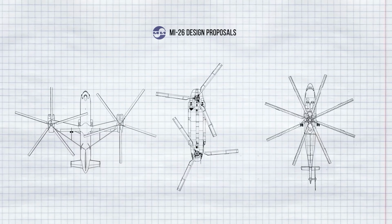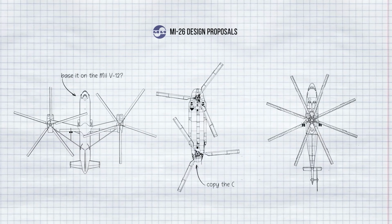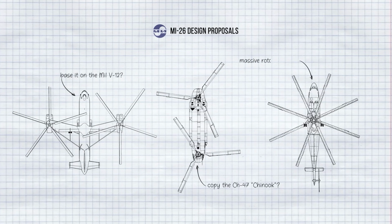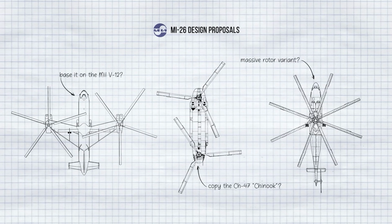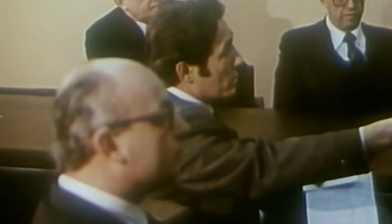There were 3 proposed variants: a twin rotor variant similar to the Mi-V12, a copy of the Chinook with twin tandem rotors, and a single massive rotor variant, which would be the safest and least complicated one to build, if, and a big if, they could figure out how to make it work. So naturally, their official proposal for the new program was this, and again, naturally, they won. Sorry Kharmov, better luck next time.